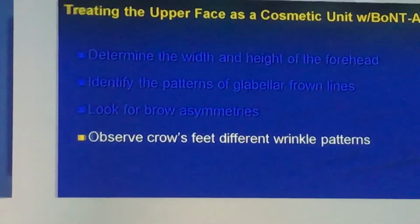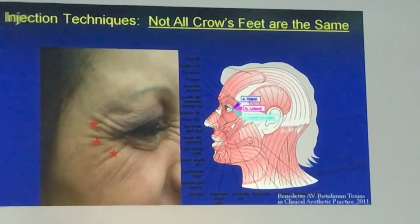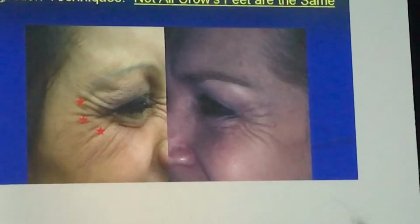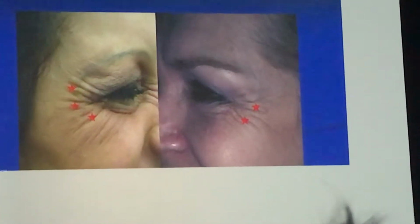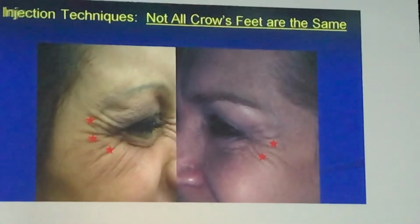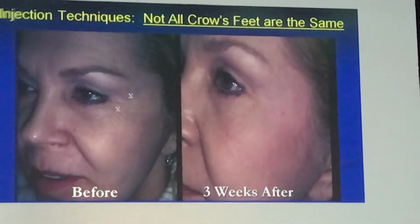So crow's feet are also different. Not all crow's feet are the same. You can have a series of 3 different types of crow's feet, or you can have another patient whose crow's feet start at the horizontal plane at the lateral canthus. So they don't need 3 injections. They don't need so many units. They need a certain amount of units to reduce the strength of that wrinkle, and they need only two points.